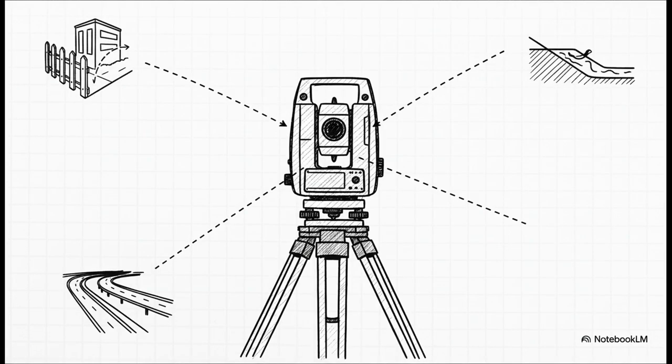And because of that, its applications are literally everywhere. I mean, from laying out the perfect angle for a property line, to making sure a road has the right grade for water to drain, to setting out those huge sweeping curves you see on highways and railroads, the Theodolite is the tool that turns a blueprint into reality out on the ground.